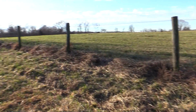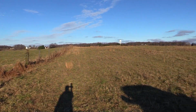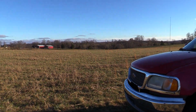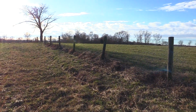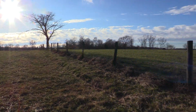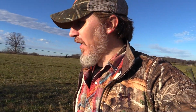Got him down, but where I was at, there's a long fence row right here. It runs up through there, and there's a little dip down through here, a little low spot. And this low spot runs all the way down to that tree way down yonder. I got another set down there by that tree. And there's a small patch of timber over there that comes up out of a draw. They come up along this fence row, probably hunting mice. Got another dirt hole set right there. That one's about 10 feet on the other side of the fence. I'm gonna remake this one back as good as I can.